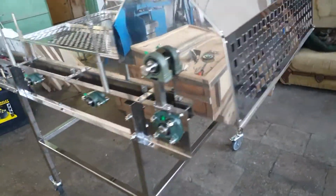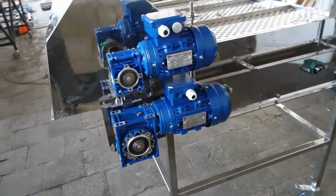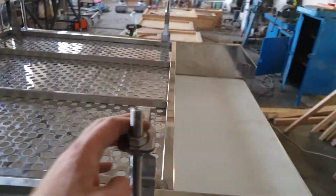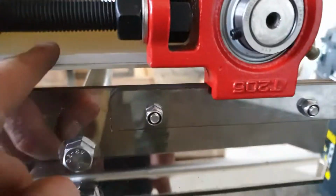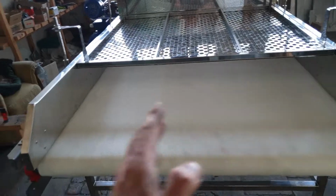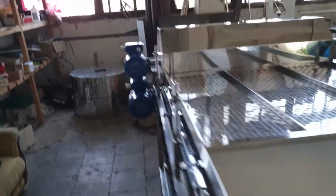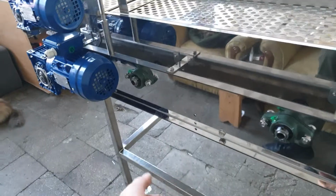And the Mulder is ready, only need to connect the electrical box. With regulation, if you want to change the size of the roll, this is the regulation for the diameter of the roll. And the belt is also self-centering, not possible to go off, every time centric, no left, no right. And two motor reductors for knives and for belt with speed regulation.